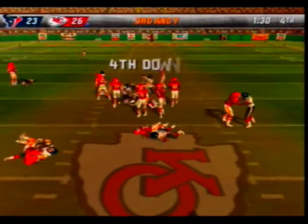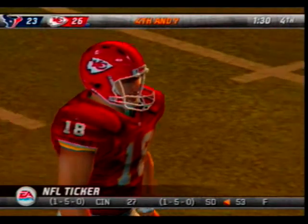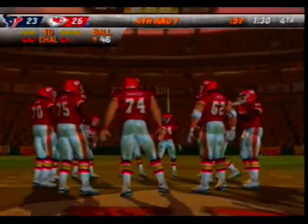Hand off to the tailback. Foley is there for the tackle at the 46. The linebacker came up and made a very solid tackle to make sure he didn't get to the first down marker.